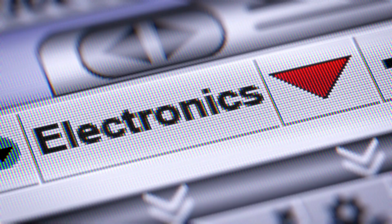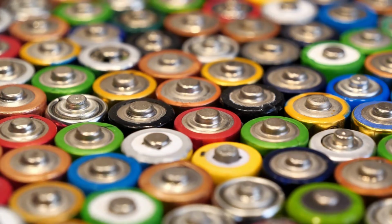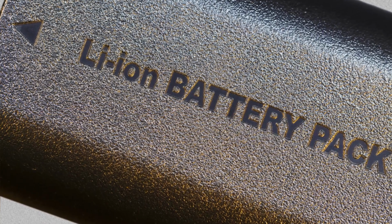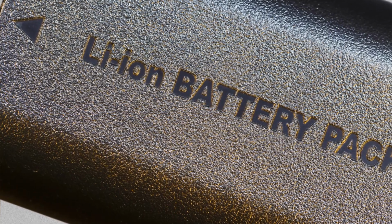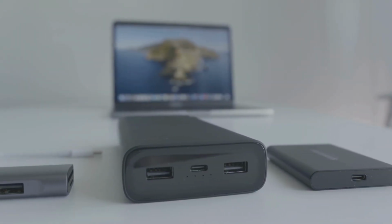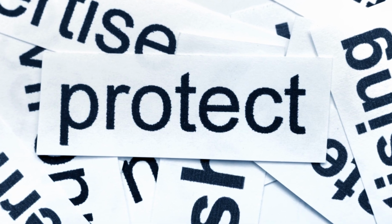Traveling without electronics? Unthinkable, right? But batteries need special attention. Devices with installed lithium batteries, like phones and laptops, can go in carry-on or checked bags. Spare lithium batteries? Carry-on only, never checked. Protect terminals with tape or original packaging.